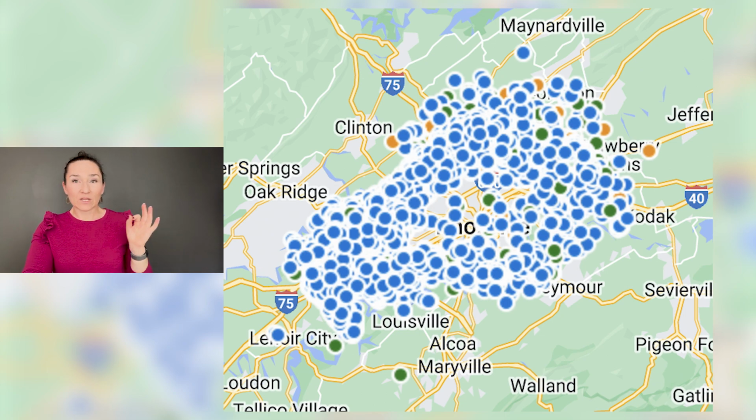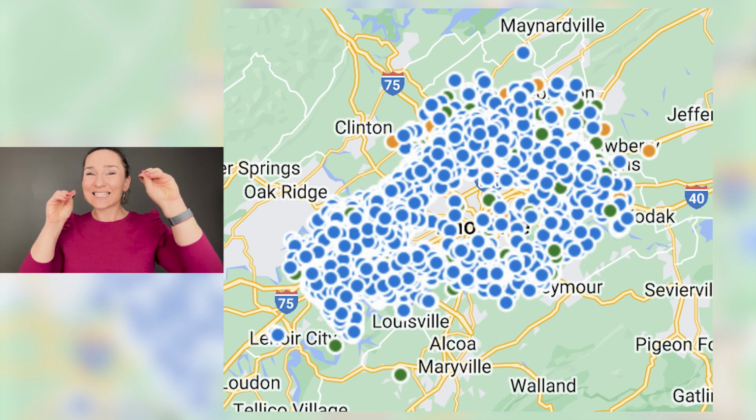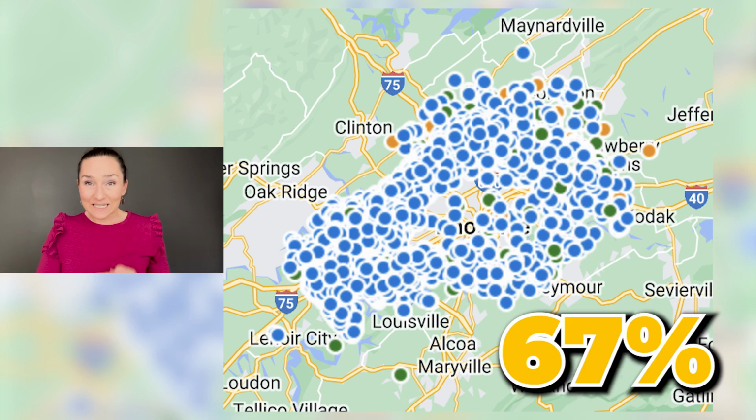So that being said, who has county only taxes? For Knox County, some surrounding areas like Maryville, for example, there's Maryville City Schools, and then there's Blount County Schools. In Knoxville, we have one school system. It is Knox County Schools, and it is both city and county schools. It's all one, Knox County Schools. So what percentage have county only taxes? 67% of homes over the past year are county only.